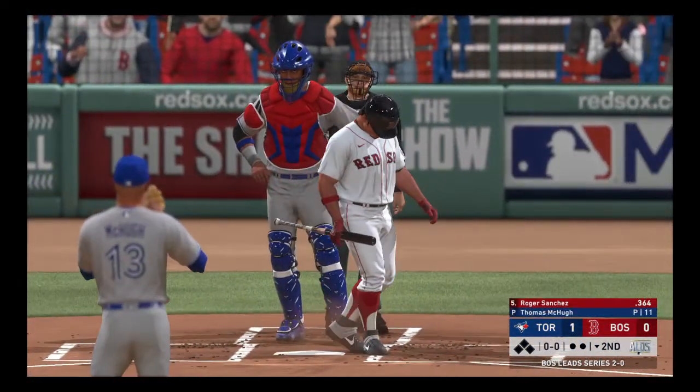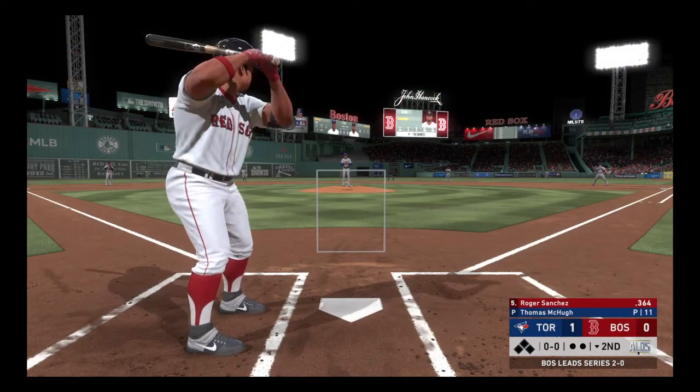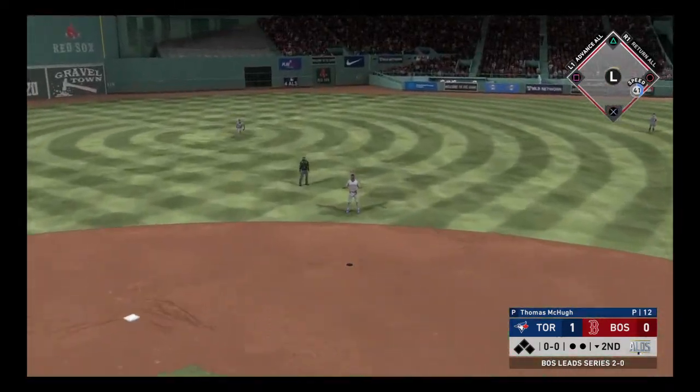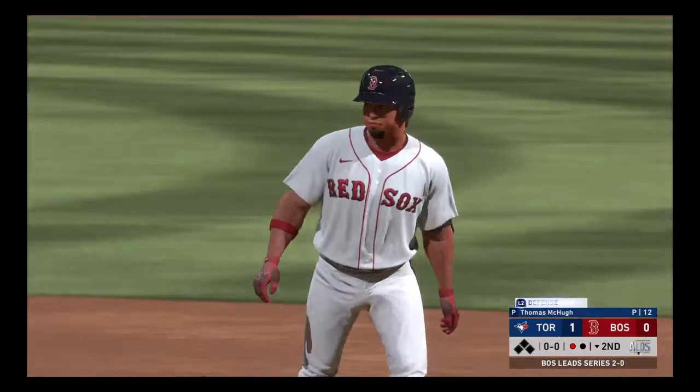Standing in, Roger Sanchez. He'll lead things off here in this one-run contest. Ready with the first pitch. Here it comes. And he gets him to lift one high in the air and drifting out to shallow center. Hovis is there. 1 pitch, 1 out.